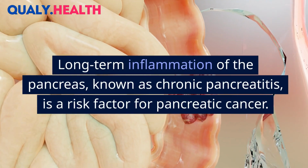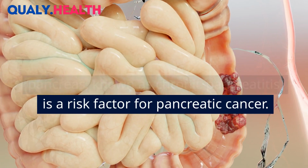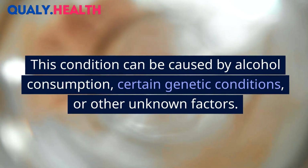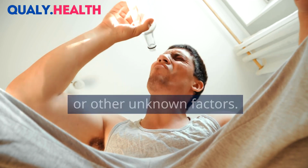Chronic pancreatitis. Long-term inflammation of the pancreas, known as chronic pancreatitis, is a risk factor for pancreatic cancer. This condition can be caused by alcohol consumption, certain genetic conditions, or other unknown factors.